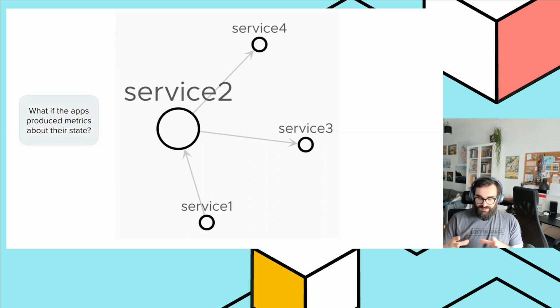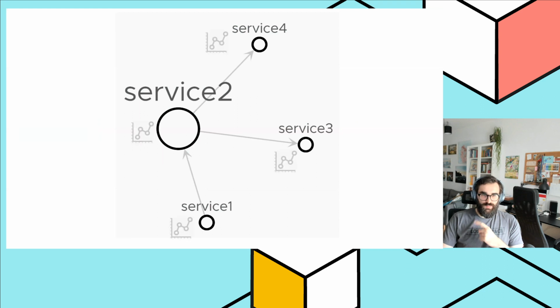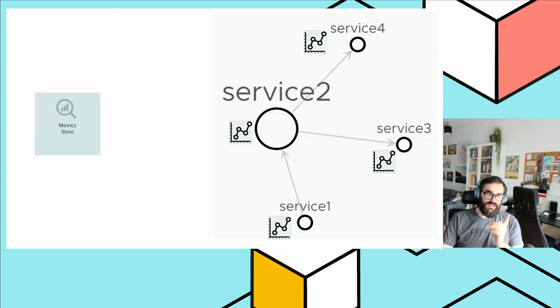The critical thing about observability is to have the apps answer 2 main questions. One, can the apps actually produce metrics about their state and publish them? And the second, is there a way to correlate the logs? So let's try to address the metrics problem first. What if each of the apps had an inbuilt mechanism that allows the application to produce metrics about itself? If that's the case, a given metrics store could either pull for the metrics or the metrics can be pushed to the metrics store.